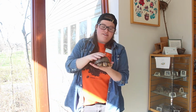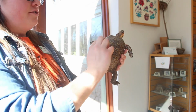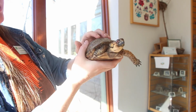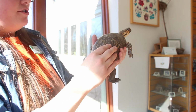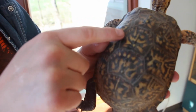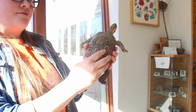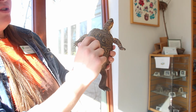And so this is an eastern box turtle, and so you can see some darker camouflage colors here on the shell, and then a nice little bright orange across the scales on the arms and on the head. And so I do want to take a closer look at the shell here. The shell is underneath this bone, and on top are these little scales that are called scutes. S-C-U-T-E-S, scutes.